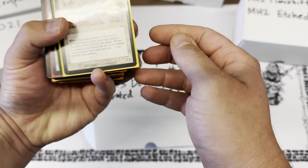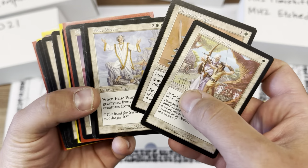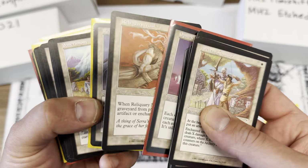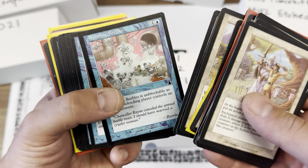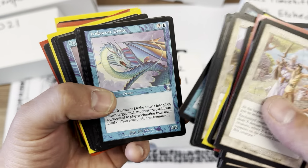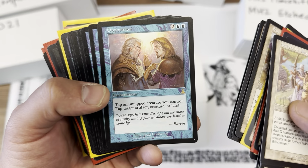We've got the Academy Rector, Archery Training, False Prophet, ooh, Opalescence, I don't know if I said that right, Reliquary Monk, Replenish. So many good staples in this set. These Urza sets, the power level was really, really pushed for the time. Magic really came into its own back then.